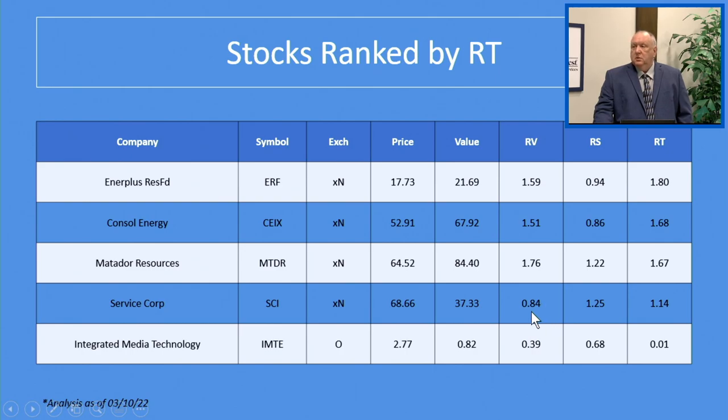Service Corp, remember, it was overvalued, had weak upside potential, but good safety. It's also in an uptrend. It's just not as strong an uptrend as those other stocks, but would I not expect that from the narrative we've been putting together on Service Corp? And our good friends at Integrated Media, well, I think strike three here: we're overvalued, weak upside potential, below average safety, and we're in a very strong downtrend, right? 0.01, zero is the bottom. So a very strong downtrend. We call that a three-time loser. Why would anybody buy that stock?